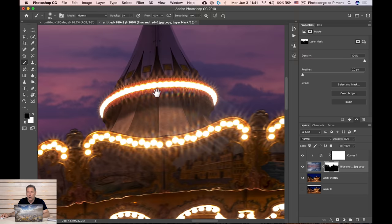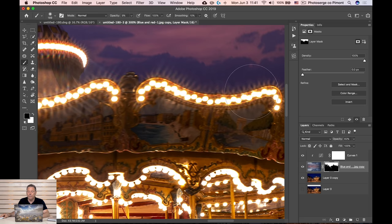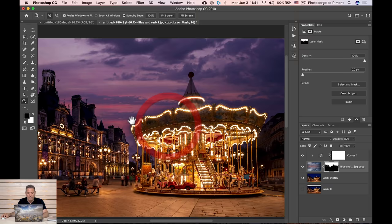But I'm basically hiding this layer by painting black on the mask here. And it just helps to blend the effect a bit more. But honestly, it was hardly needed. It was already pretty well done. I'm happy with that. So now I'm gonna do one last adjustment in Photoshop.